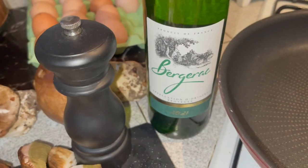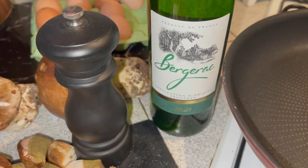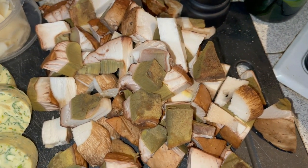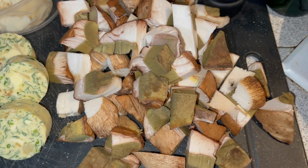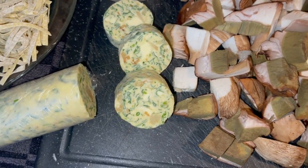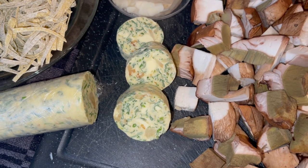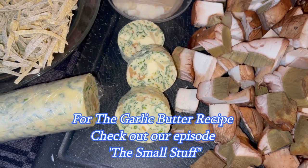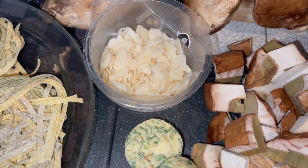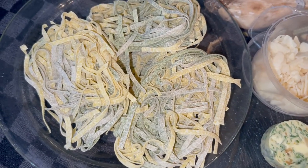So I have all of my ingredients ready in front of me. I have a cheap bottle of white wine, some pepper, about half a kilo of ceps or porcini mushrooms, all cut up roughly and ready to go. I've got some of my homemade garlic butter. If you would like the recipe for this, have a look back at one of our past episodes. Also got some Parmesan cheese, and I've got some tagliatelle here.